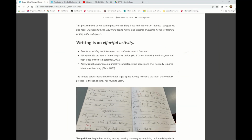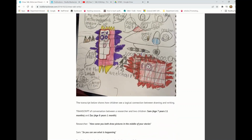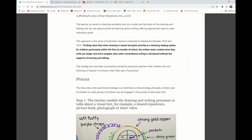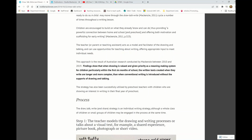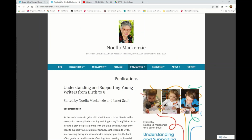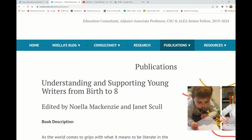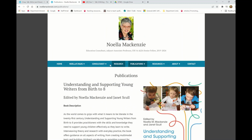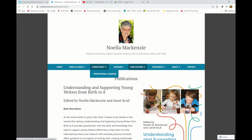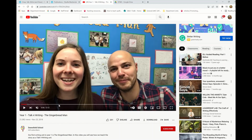So she has on here, I'll just do a very quick scroll so you can read later, some examples and example language, and it shows how this process works. And there are examples there that look like they're from different age groups as well. Supporting this is another one of her blogs, which is around understanding and supporting young writers from birth to 8. These are great reads, but like I said, if you can get access to some of those journal articles, I highly recommend doing that.